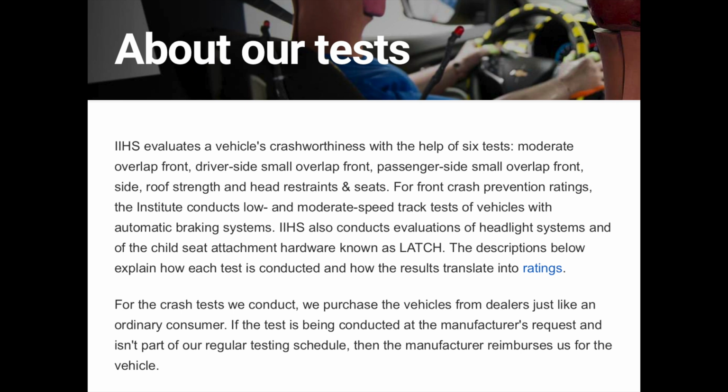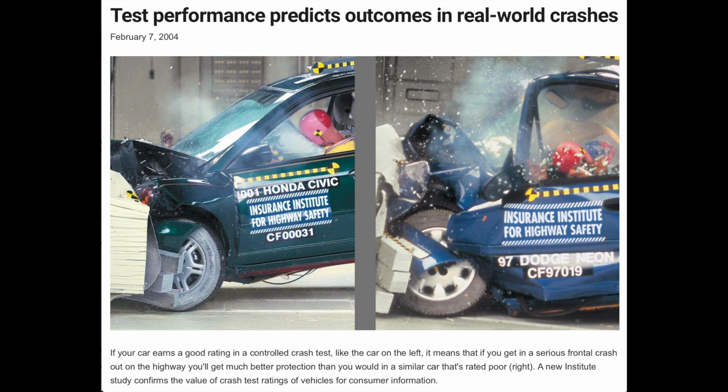Note that all crash tests are simulations that do not account for all of the variables experienced in real-world crashes, nor are all crash types simulated in crash tests. However, performance on these standardized tests correlate well to real-world protection of passengers.